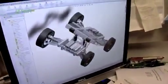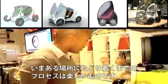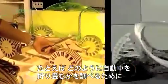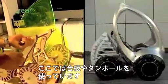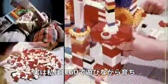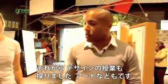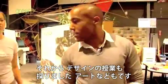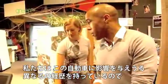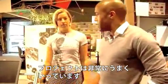We don't just dream this up out of thin air. It's a fun process to get to where we are right now. And sometimes we use tools that are maybe a little more crude, for example, just using plywood or cardboard to figure out how the vehicle folds up. Well, actually, I grew up playing with Legos. Really just worked really hard at math and science classes, and then also just explored other design classes too. So arts, etc. And what works very well for our project is we have people that have all different types of backgrounds that can influence the vehicle itself.